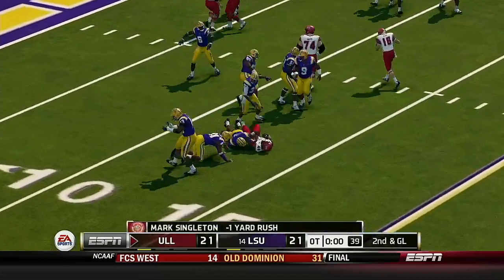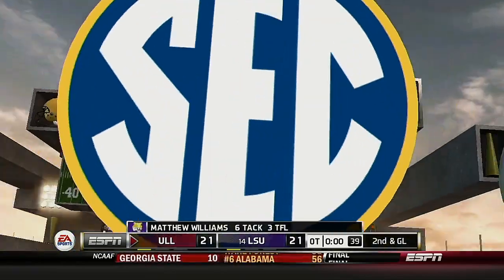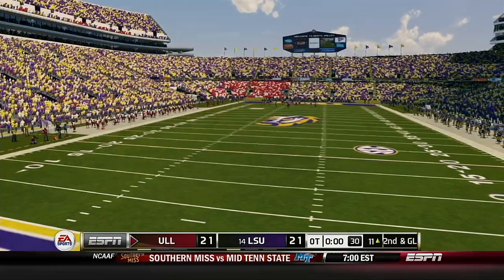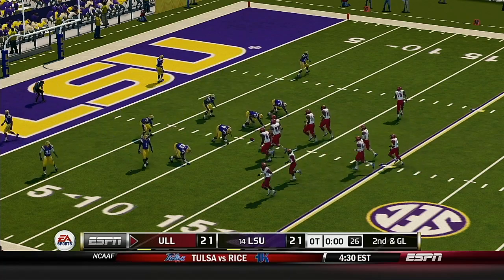Singleton takes it up the middle. He's gobbled up in the backfield. So they end up with a loss after calling the draw. He started out rushing the passer and then just got lucky and ran right into the running back on the draw. Second down, goal to go. Ball on the 11.